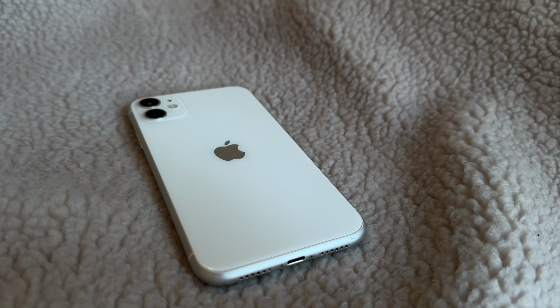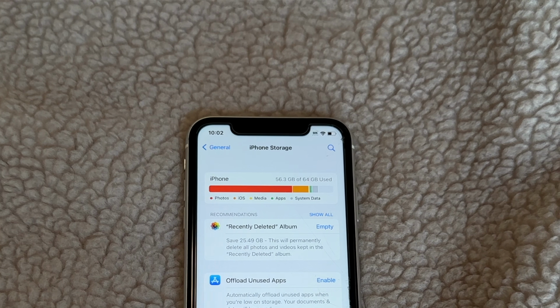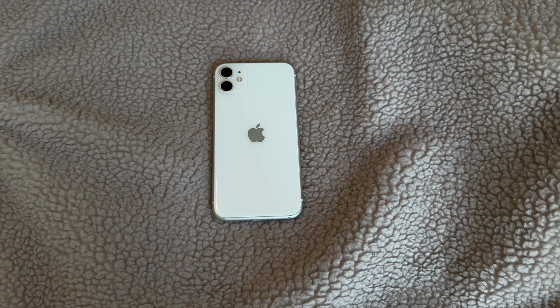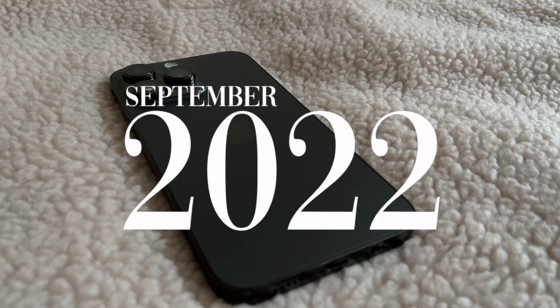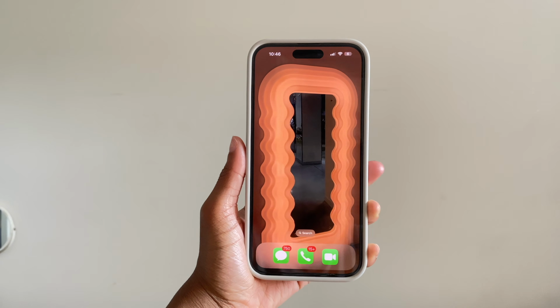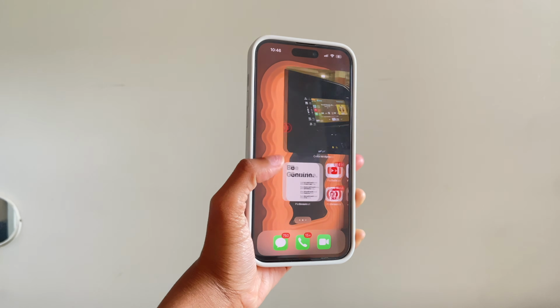I upgraded from an iPhone 11 that was white and only 64 gigabytes. I had that since like grade 10 up until last year. So I ended up pre-ordering the iPhone 14 Pro Max in September of 2022, but I didn't end up receiving it until January of 2023 this year because of all the production issues. So yeah, I'm really excited to be making another what's on my iPhone.